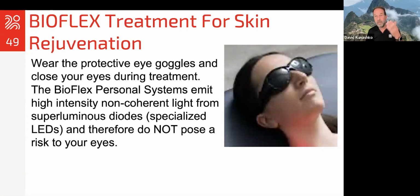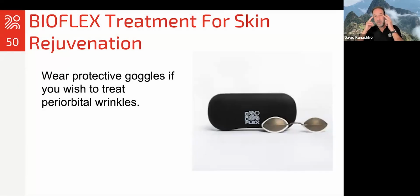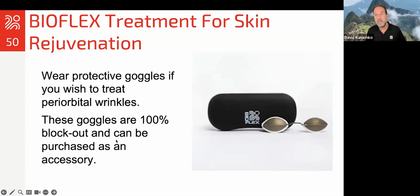It's pretty easy to treat your forehead and around your cheek. Now, if you want to treat around the periorbital region, you're going to have to invest in these protective goggles. What I suggested there is that you use these. They're kind of like those suntan goggles that they used to have. I don't know, maybe they still have them. You would wear those to block out the light. So if you wear these, then you can put the equipment a little bit closer to your eye with the eyes closed. Those are 100% block out, and there'll be no issues at all there with any eye irritation.